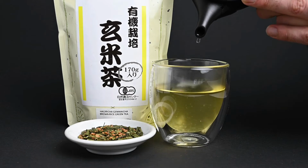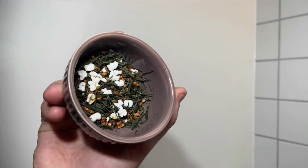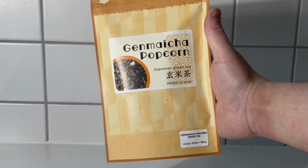The next tea on our list is an unusual one. Sometimes when you're roasting the rice to make Genmaicha, the rice kernels pop in a similar way to popcorn. This creates the popcorn Genmaicha, which has a lighter, slightly more buttery flavor.